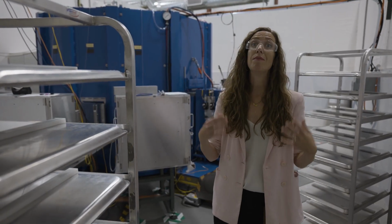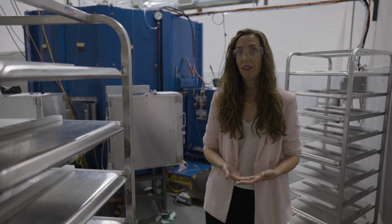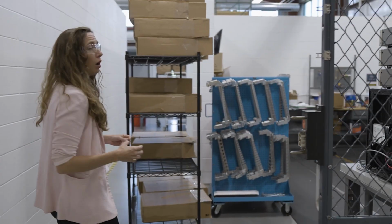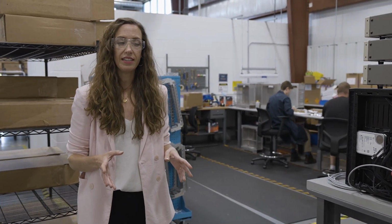We can turn the system off, stop making neutrons, and it becomes immediately safe from a radiation perspective. You can open the system up, repair what needs to be repaired, close it, and be imaging the same day. This is not typical with a nuclear reactor. I talked through what it means to do fixturing of turbine blades, but the other big portion of our business is energetic materials.